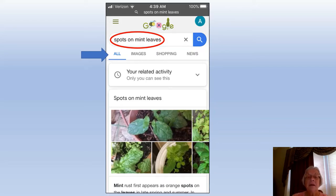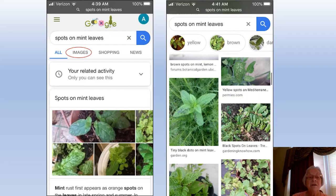Now, if you've used Google, you've noticed that you've got choices, all, images, shopping, news, and there are other choices. Right now, this is set to all. So if she clicked on it at this point, she would go to informational articles. But she does change it to images, and you see on the screen what that pulls up for her. She reviews the images, and as you can see on the right, she finds an image that is very similar to the damage that she sees on her plants.